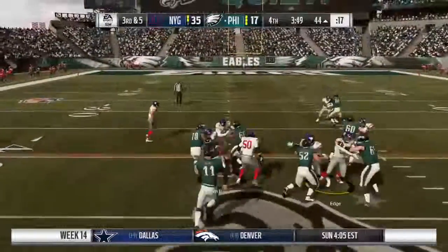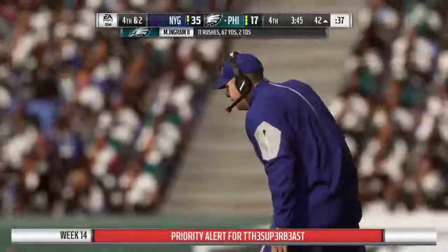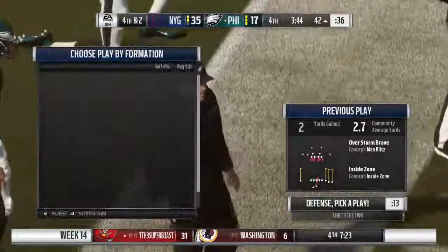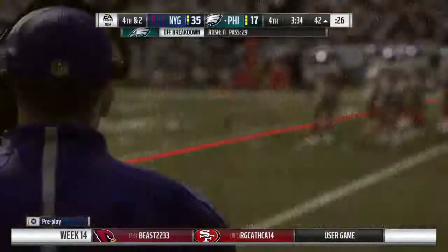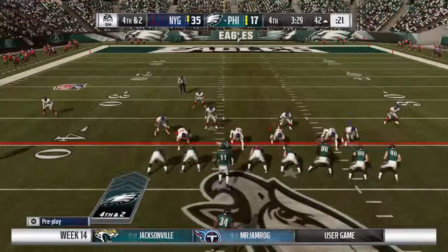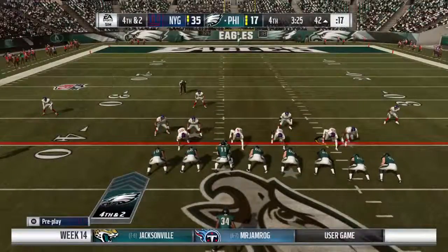On 3rd down, Mark Ingram. And he'll be brought down at about the 42. Just a gain of 2 there, and it's going to bring up a 4th down. This late in the game, Charles, I think you maybe seriously have to think about going for it. Especially where they are in terms of field position, because this is almost like no man's land.